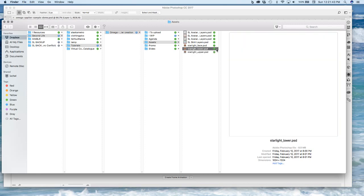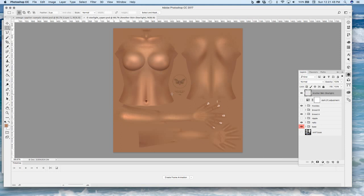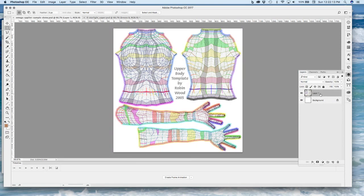So let's go with our upper texture from Elo Elliott. I'm going to do the same thing here because I don't want the nails, do I? Let's take the nails out. Man, is there a better breast option? I think I like that one. Okay, so I'm going to do the same thing. I'm going to do Command A to select all, and then Command Shift C to copy everything that's visible as a flat image.